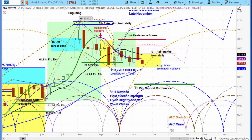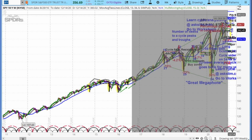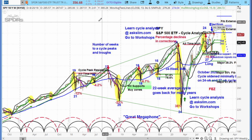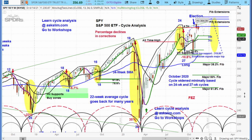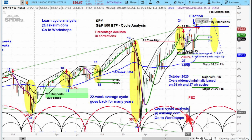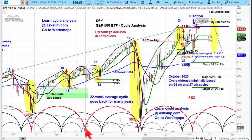We're going to switch here and look at SPY right now. So here is the great megaphone that's formed in there, as you could see, and we've been trading up at the top of that megaphone. Let's just get a little closer look in here, and you will see these cycle patterns that have formed in here. And now I've added something in here, and what I've added was the FEZ, because I wanted to show you what the top 50 weighted European stocks, how its rhythm in here lines up with the US market.